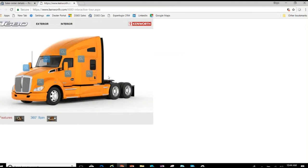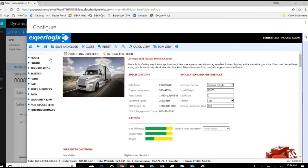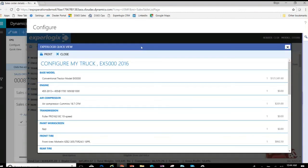Maybe we want to take an interactive tour and kind of walk them through bits and pieces of the truck. So keeping everything at their fingertips. Now, another thing that we'll do is we load up any calculated field here at the bottom that's important for the sales rep to see. So if they're saying on top of the profitability or the weight of this truck, maybe they just want to quickly view everything that's been added to this configuration so far.